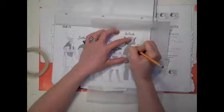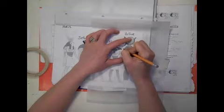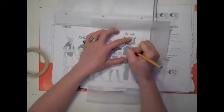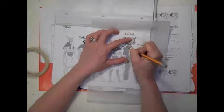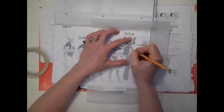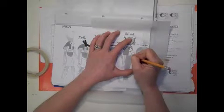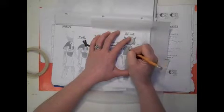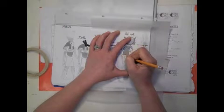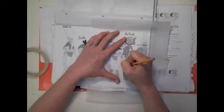I don't need to shade anything in. I do need to make sure that I stay on the same side of the paper, so when we transfer this, it won't smear. And I'm not going to draw my arms on all the way because I think I want to try putting her arms somewhere else. I'm going to draw everything else.